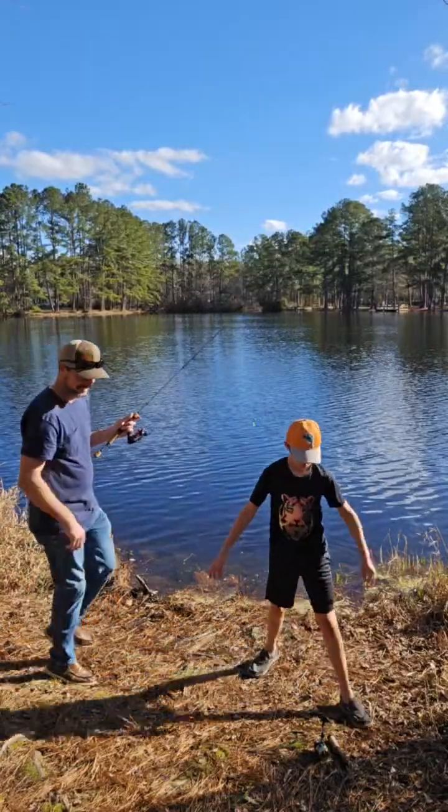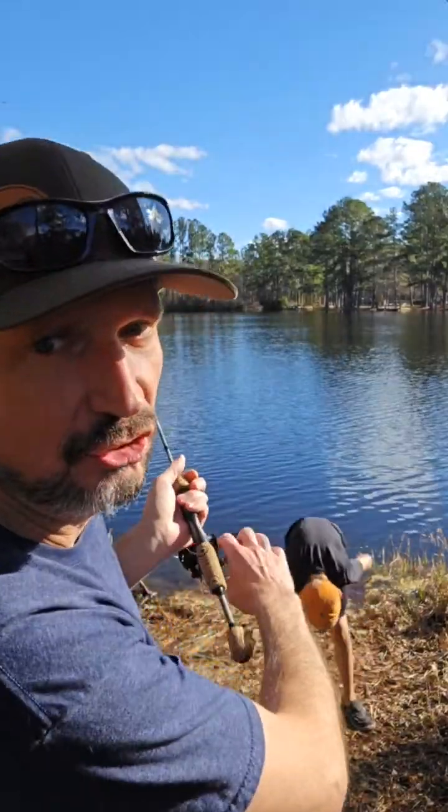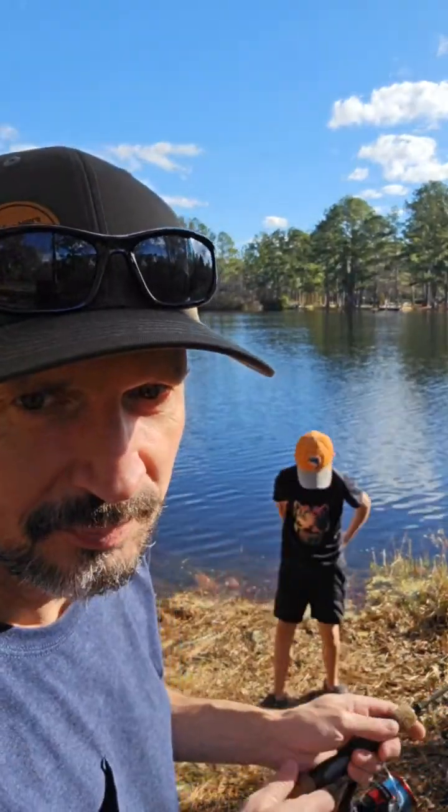All right, Dylan had the first action of the day. It was like a 14-inch shiner. Nope, he didn't catch the first one, but he did not get it up on the bank, so he doesn't get any credit.